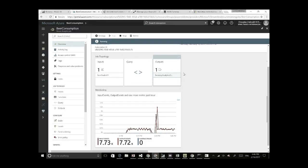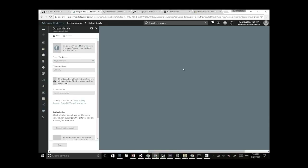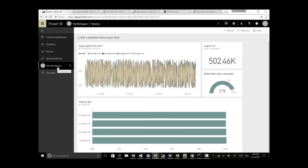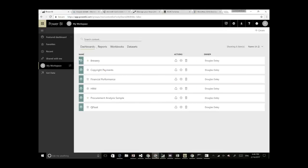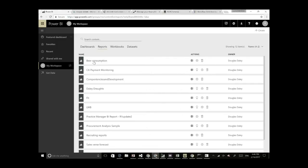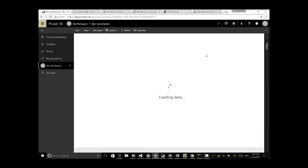And so when we create these outputs, you get to decide where they go. And so one of the options is Power BI, and that's where this particular output is going at the moment. And so you can see, I don't know if it says the word Power BI here, but basically, when you create an output that's connected to Power BI, it lets you pick a workspace and a data set name, and after that's done, it appears in this workspace. If I jump across, you'll see under data sets, I've now got a brewery data set. And so I can start creating reports off that data set, right? So, for example, this beer consumption report.